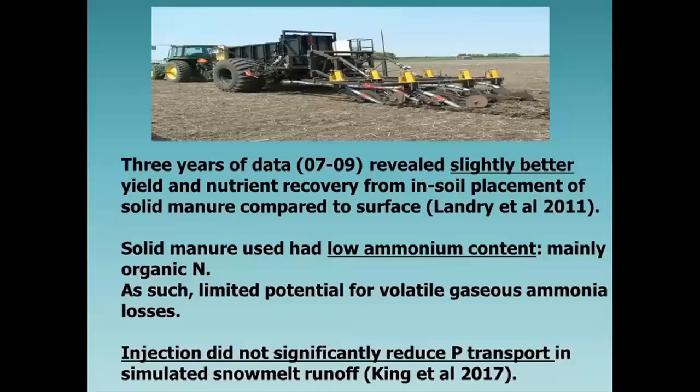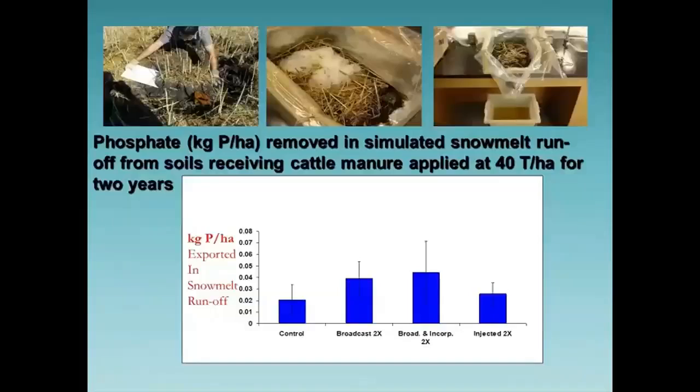That may be because when we were creating those channels into the soil to inject that solid manure, we may have been creating subsurface preferential flow channels. How we looked at the effect of the placement on runoff potential was we would collect intact slabs of soil from the field, from our plots. We'd bring them back into the controlled environment chambers and apply snow and collect the runoff from those intact slabs of soil as the snow melted.